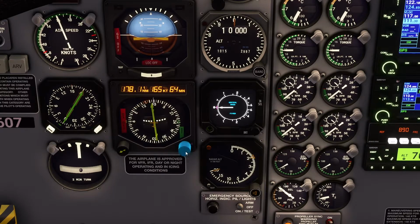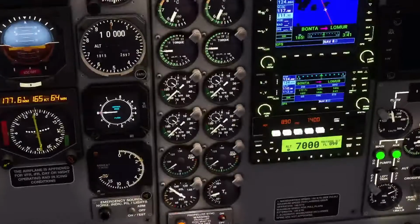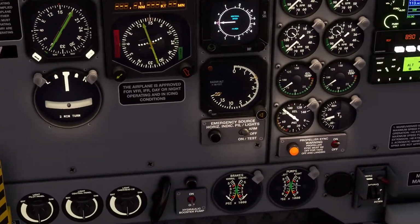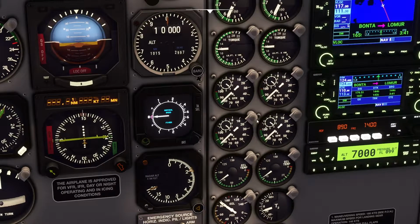So first of all, let's get the heading bug lined up to where we're heading right now, so we can mess around with that and not go off course. So go to heading. Now I can switch to VLOC for a little bit here and set that. It's at 237 degrees. I like to get down so I'm kind of eye level with it, get the perspective right on this needle. Okay, we'll switch it back to GPS and then we can get back into nav mode.